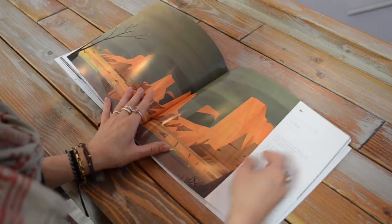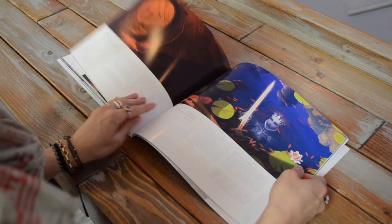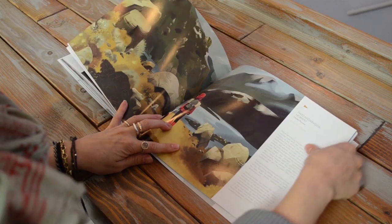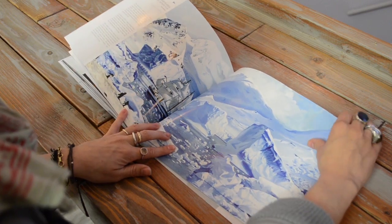you can see the diversity of the art styles, the different topics, and really the atmosphere. Again, here we have the cover image.